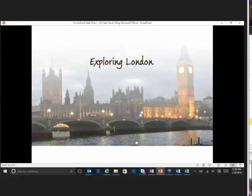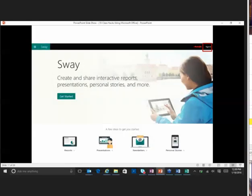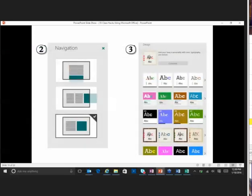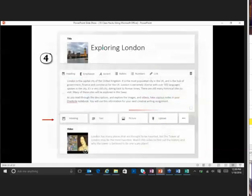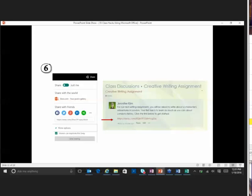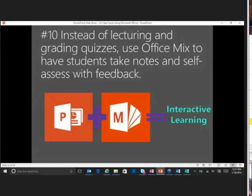All right, and here's an example of using Sway. So here's the site. You simply sign in, and then you start creating. So if you were going to do one on London, you choose the navigation style, the design style, and then you can just start putting your content right into your Sway, and you can even embed content from other sources. So if you wanted to embed Twitter feeds, YouTube videos, you could have it search right there in Bing and find other pictures. I could even have OneNotes living inside my Sway, et cetera, et cetera. And so it does all the work for you and then produces a Sway.